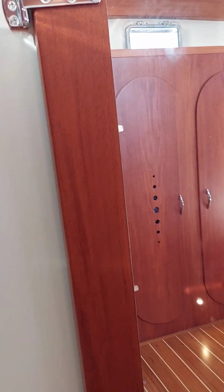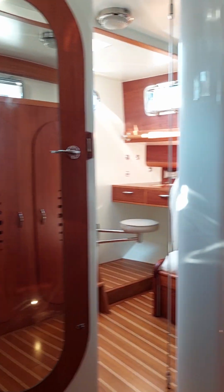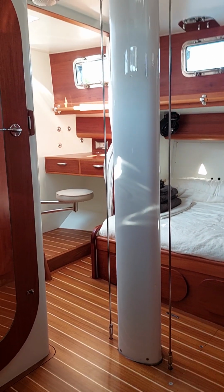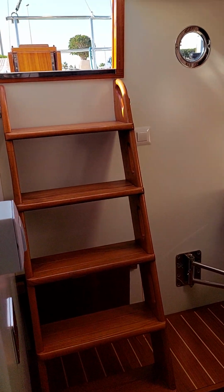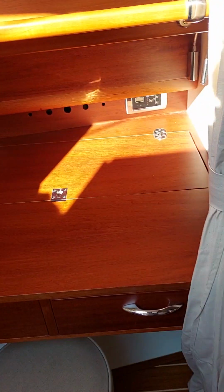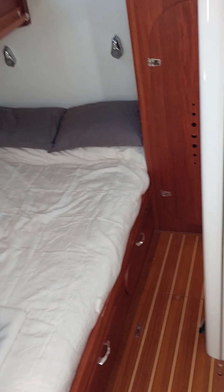And here we have a big mirror on the door to the head, in the aft head. So a bit difficult to get a very good perspective, but it's quite a roomy aft cabin. Quite comfortable, very comfortable at sea in this part of the boat. And we'll see if we can get a decent angle here in the seat of the bed, the bunk.